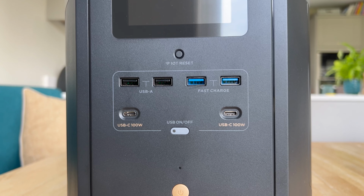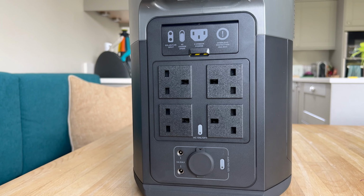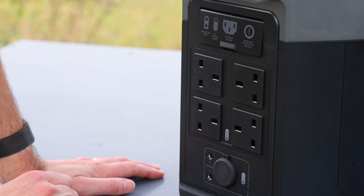You can turn on any of the separate little sections of power. So this is like the USB block. On the back, you've got the 12 volt block, and then you've got the AC block. And you can turn on all of these blocks of power, either using the buttons on the actual unit or using the app. And the combined power output is 2,400 watts, so that's really impressive.